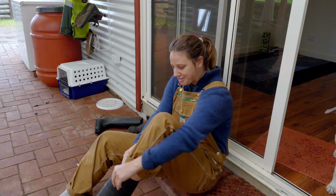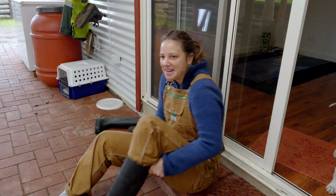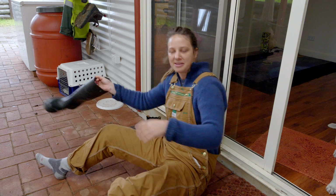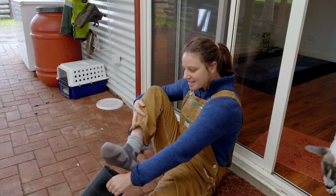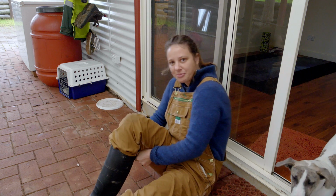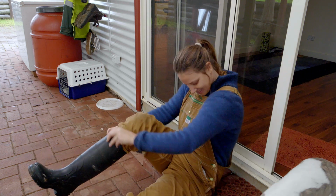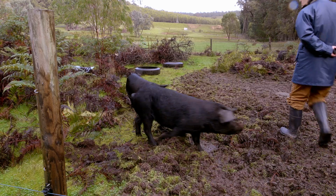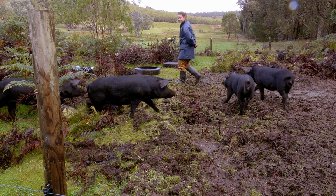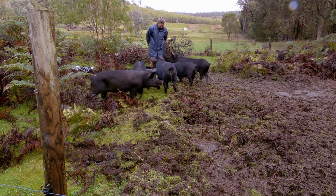I'm putting on my wellies because Troy's moved the pigs. I'm gonna go see what they did in 5 days in that spot that we pegged out for them and see how they're settling into their new spot. I'm gonna have to put my wet weather gear on and hopefully the camera doesn't get too wet. So you can see the line here of where they were. Oh, hello pigs. They want food.